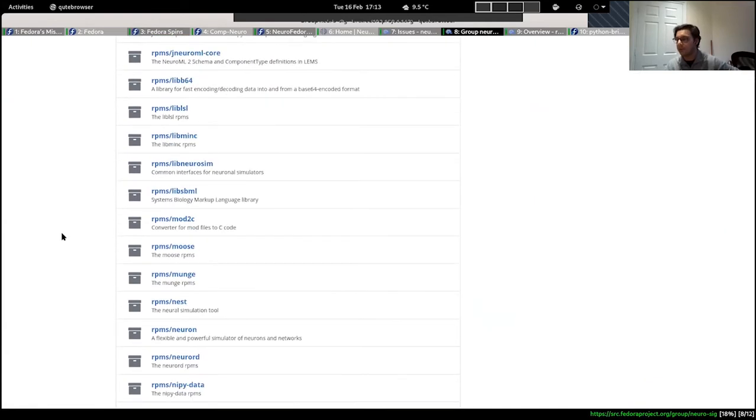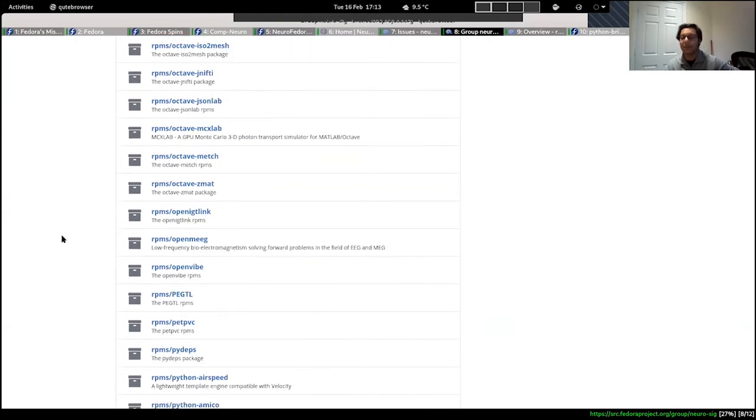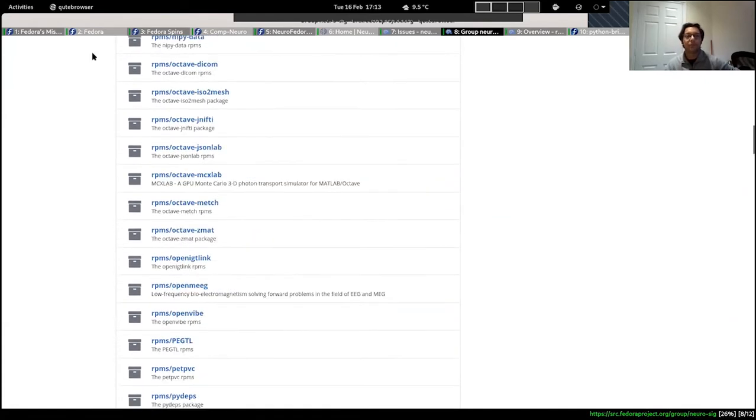Because I work with computational neuroscience, I tend to take care of software related to computational neuroscience. But for example, Morgan works on neuroimaging. So he helps out with software that might be used in neuroimaging. So that is sort of how NeuroFedora works.